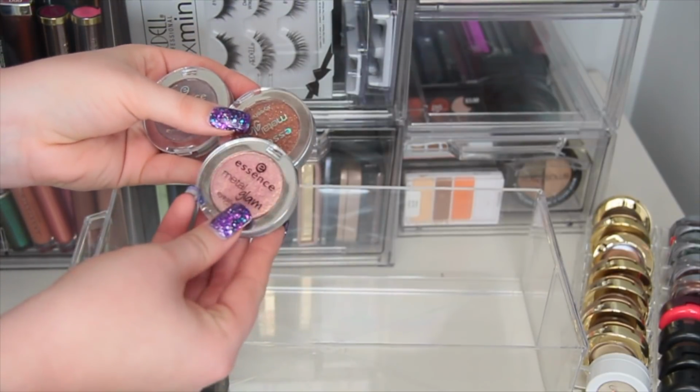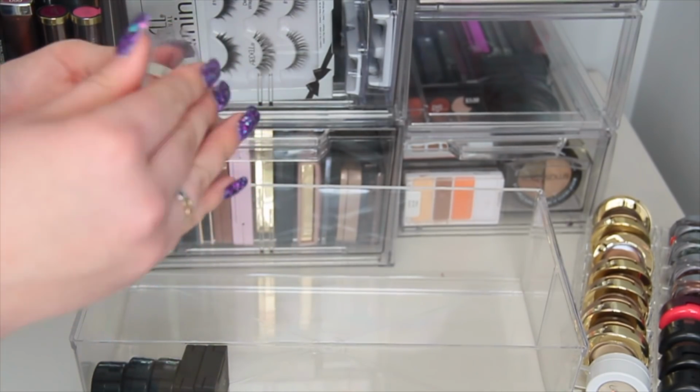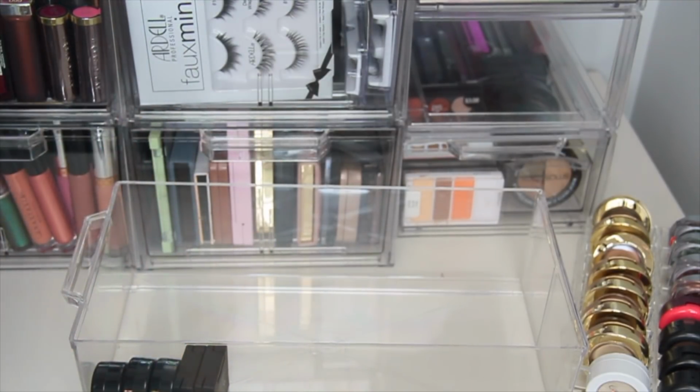The next eyeshadows I have are the Essence Metal Glam eyeshadows. I'm going to go ahead and declutter all of these. I have not used them in I don't know how long. They're really pretty colors, but it's not something I use. I used to use them a lot, but I'm going to go ahead and get rid of them.